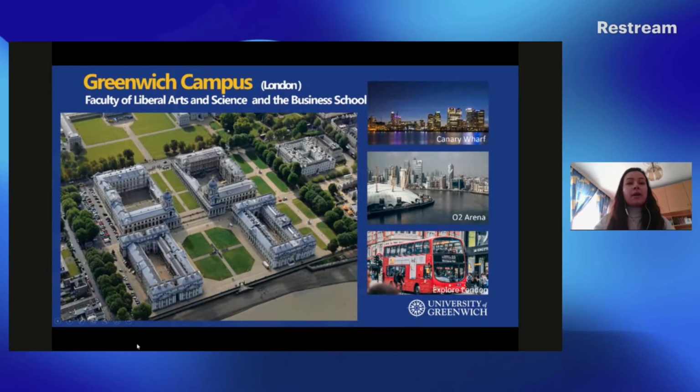And now a little bit more about the campuses themselves. So you can see Greenwich campus. This is where our Faculty of Liberal Arts and Sciences and the Business School is based. So this is where I study as well. You might have seen this campus, as I said, on a lot of different movie scenes. It is a preferred campus for movies.